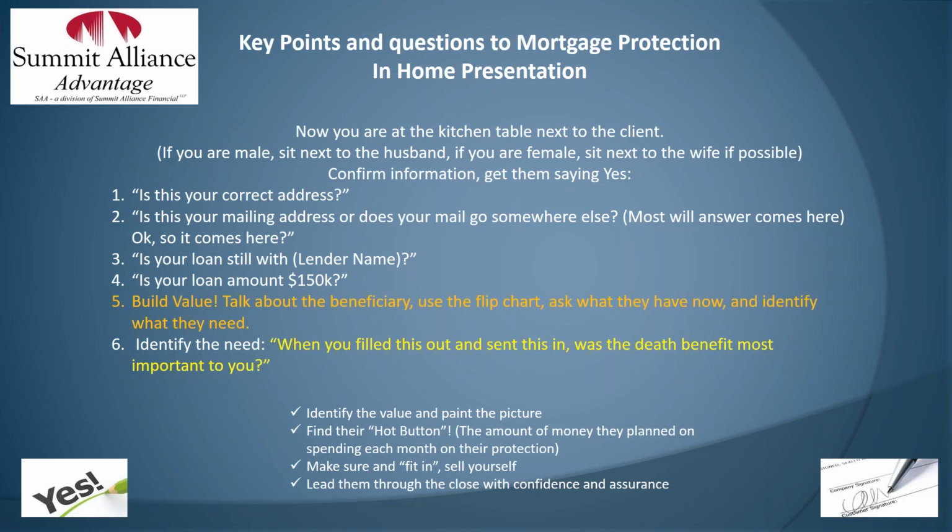So my job is to meet their need, put together a program that has value to them, and then find that hot button. And if you do that, it's a done deal. Because people want the coverage, that's why they filled it out and mailed it back. So make sure you fit in, you sell yourself. You smile, you greet them, you talk to them, you're sincere about what you're doing, you're identifying the beneficiary, you're identifying the need, and you're putting together a plan that best meets their needs and, most importantly, fits in their budget. You're going to lead them through the close with confidence and assurance. As I said earlier, people want to walk through the insurance minefield with someone that knows what they're doing, someone that knows where they're going.